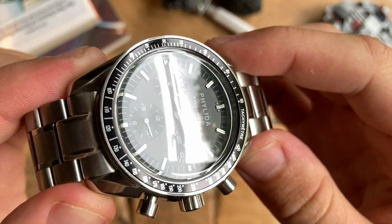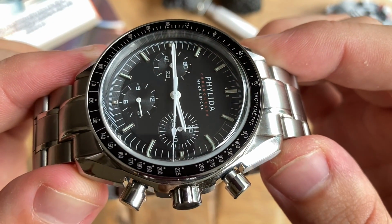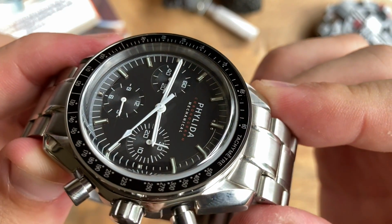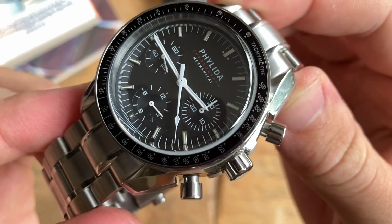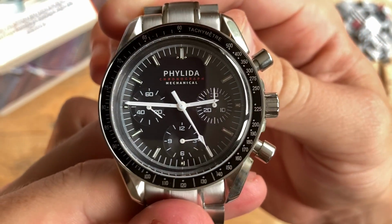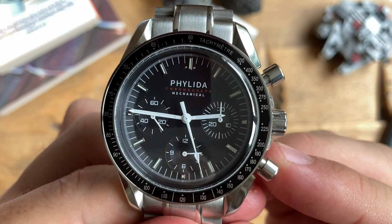The rest of the case features that signature twisted lug that is so iconic with Omega designs, and features a high polish running along the top of that beveled edge. This starts at the tip of the lugs and wraps around the edge of the case and down to the opposite lug in one fluid line, beautifully framing that dial.